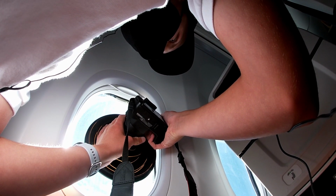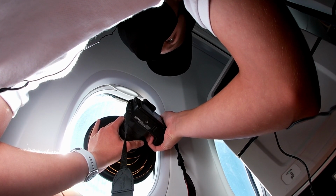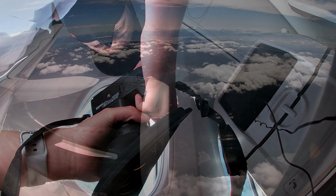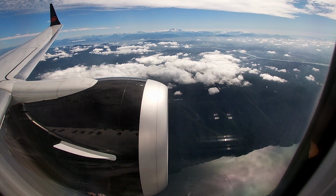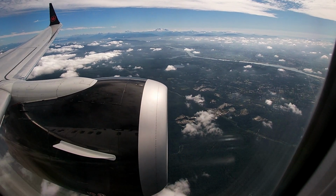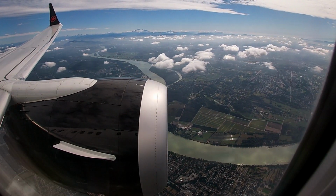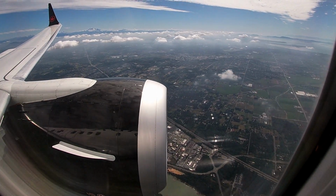I couldn't help but take pictures of the beautiful mountains that we're flying over. As we descend into Vancouver, I will definitely say that this was one of the best flights that I've been on. The crew was super nice, and one of the flight attendants even invited my friend and I up to the cockpit after the flight to meet the captain. The captain explained to us what he liked about the 737 MAX and how it is different from the 787 and the 767, which he previously flew.